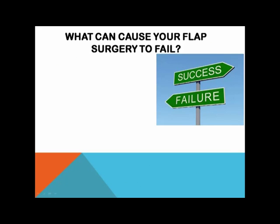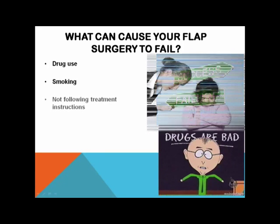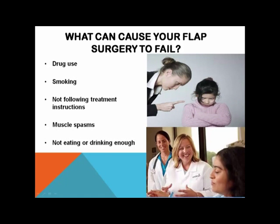Some factors that can contribute to your flap surgery failing are drug use, smoking, which constricts the blood flow throughout your body including the wound, not following treatment instructions, muscle spasms, and not eating or drinking enough. You will be working with a dietitian who will go over important information regarding nutrition and wound healing.